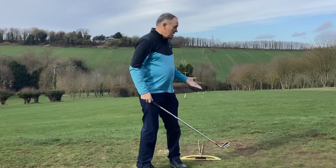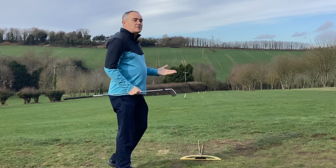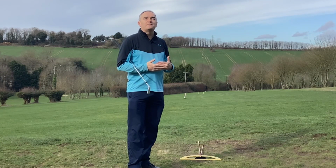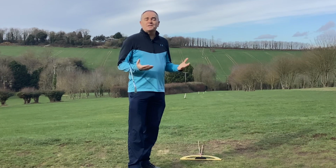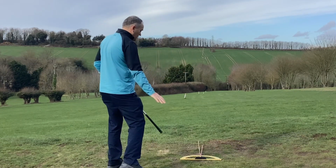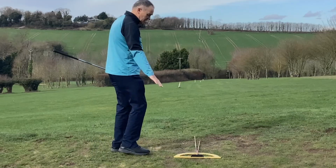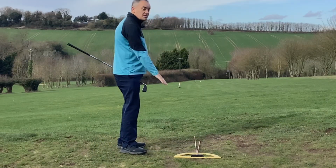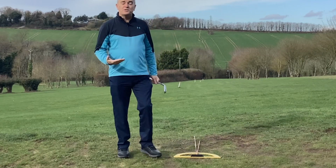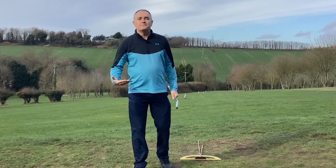Now, first thing, aiming the club. What always interests me is people generally, as golfers, are not particularly good at aiming, which seems crazy. I mean, that's the whole idea of the game. It's a target game. So what we've set up here on the ground, we just put a massive protractor down on the ground. The yellow line is showing us the target line. The red line is showing us a club face position that could be 3 degrees open.